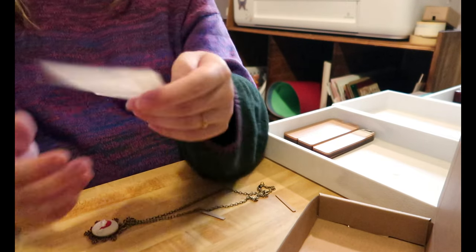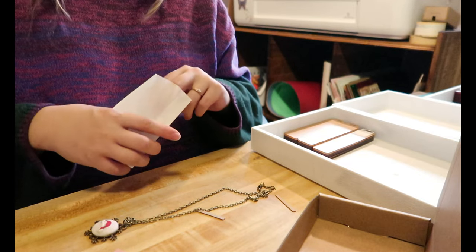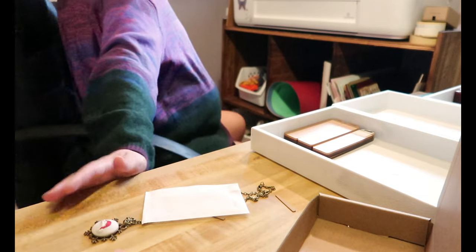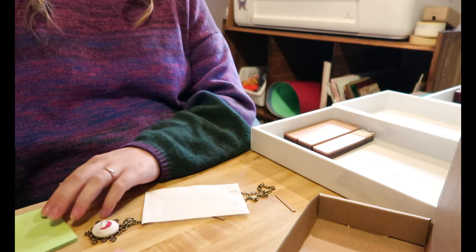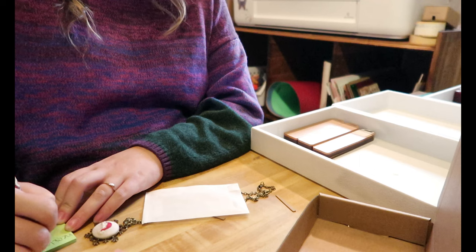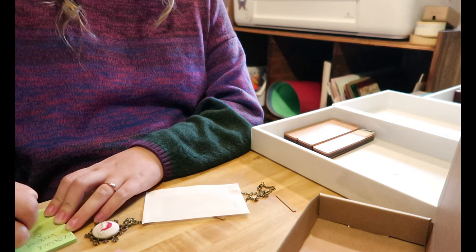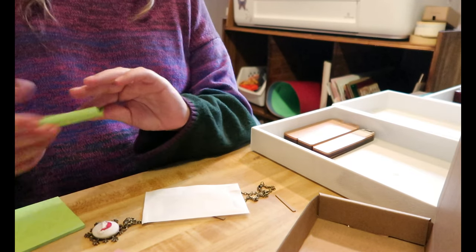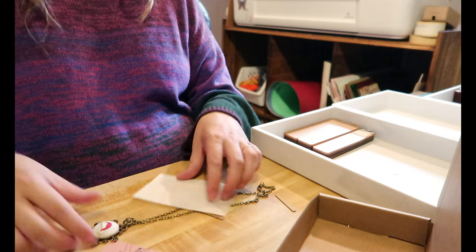I don't need to order more or make more, but I have to add that to my list of things to do. Or at least on this post-it. Necklace backing cards. I can't believe I don't have any of them at all.